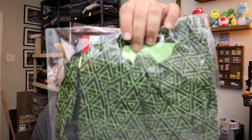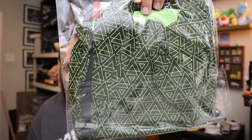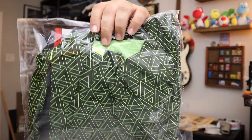These are Nike running shorts, new with the tag, and this really fly pattern. They're the Stay Cool Nike running shorts, sold for $15 plus shipping.